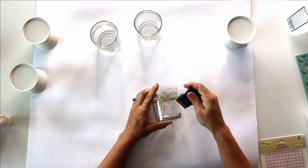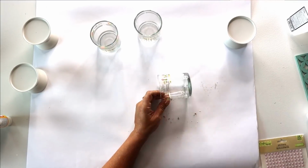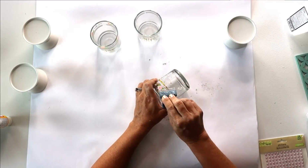So here's what we're gonna do. My plan is to turn this into a set to put cotton balls, cotton swabs, and Q-tips in my bathroom. So we're gonna scrape off all of the stickers and the painting and make this just a solid glass, and then clean it up really good.